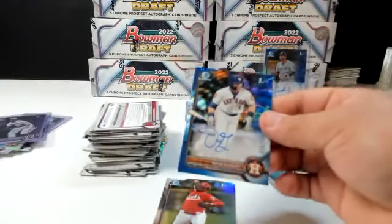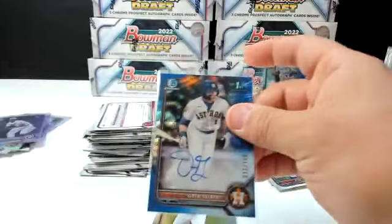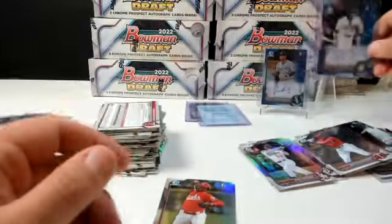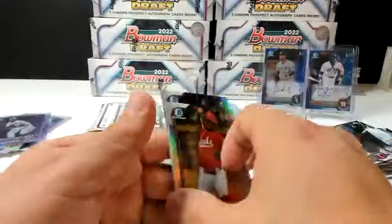And then a really nice hit. 1st round pick Drew Gilbert going out to the Astros. 33 of 150. So we have 2 blues already, one a True Blue and one a Blue Wave. This one of Drew Gilbert. Huggins, Savino with the refractors.